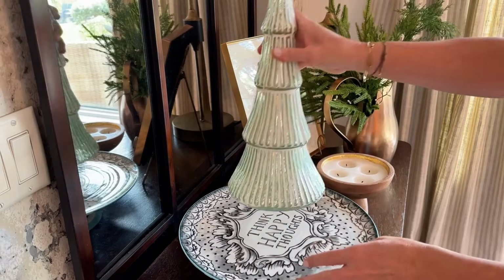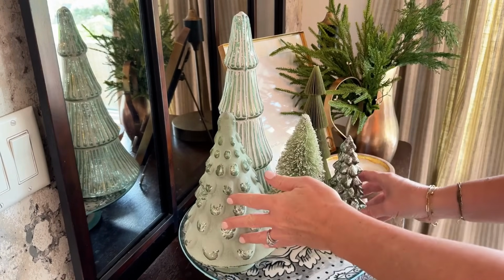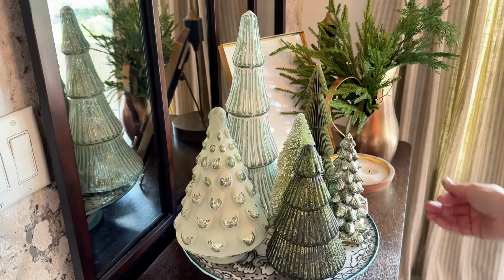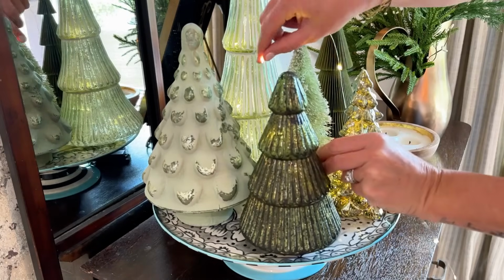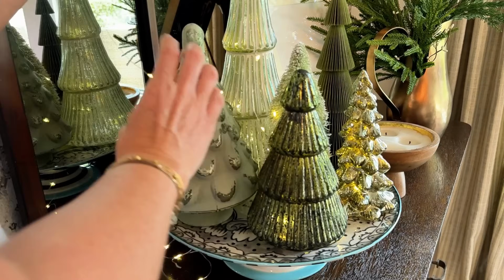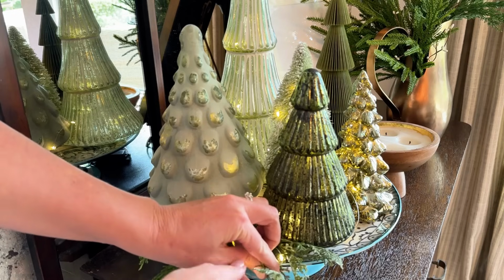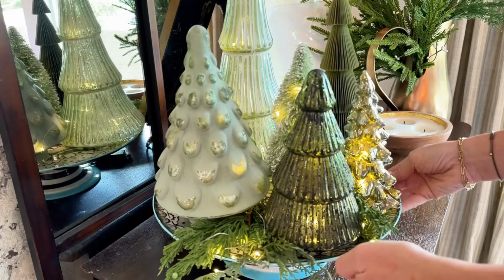Anyway, let's talk about decorating a cake stand with Christmas trees, because how simple and festive is this? I love all the tone on tone with the greens, and some of the trees light up and some of them don't. So I thought it would be great to spread around some twinkle lights inside of some of the trees and around the bottle brush tree. The lighting, it's just so fun and festive, you guys. I love this holiday season so much.